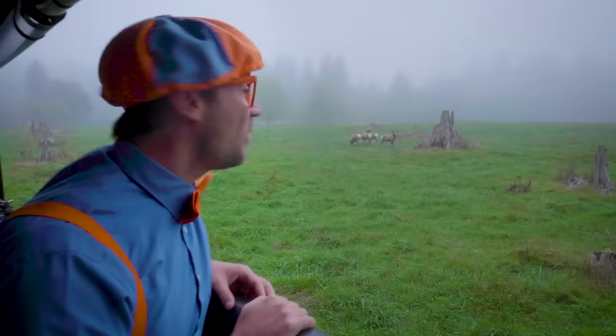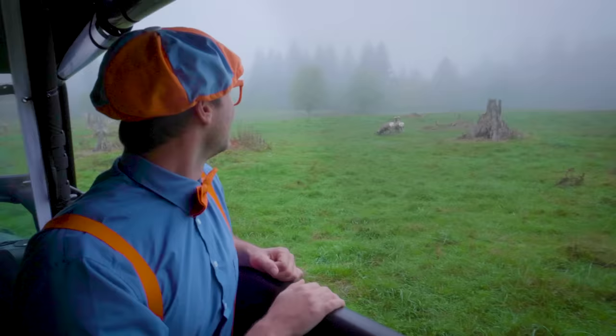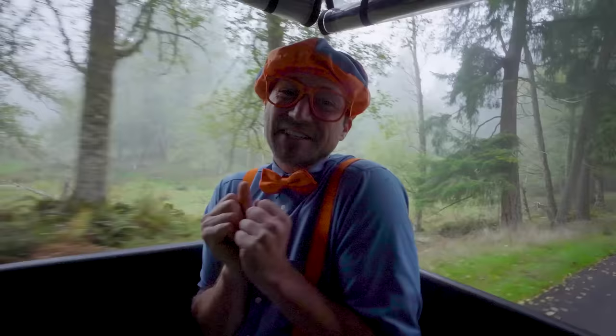Check out those animals. Those animals are big horned sheep. You see their horns? Yeah, if you look at them from the side, it kind of looks like a circle. Wow, what cool animals. Whoa, this is so much fun at Northwest Trek. We are finding so many animals. They are so cute.